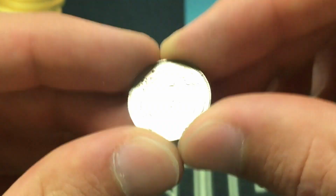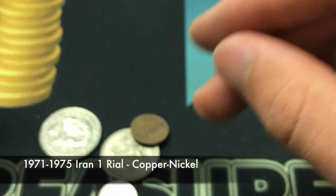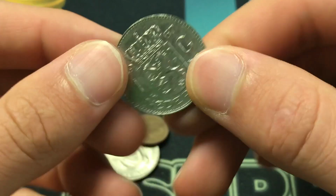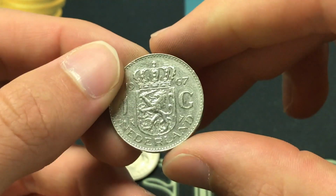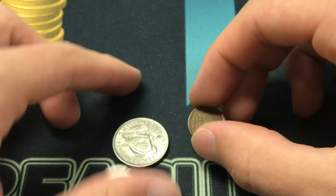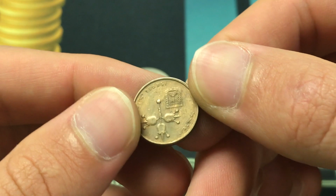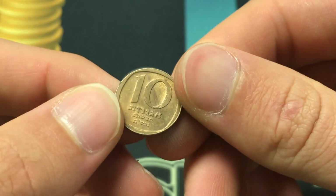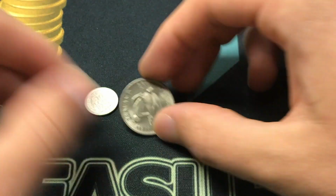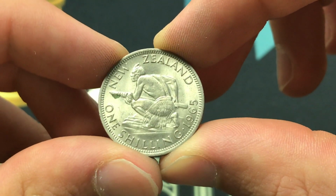Here we've got another one that we see often, and I need to confirm what it is, but I'm not sure. Netherlands, 1 golden, so similar to our start of the lot, 1967. And then we've got 2 more finds for the day, one of which looks silver. Here's 10 Israeli, probably shekelim. I'm not sure though. It's such a small coin. Then this is a nice looking 1 shilling 1965 from New Zealand.